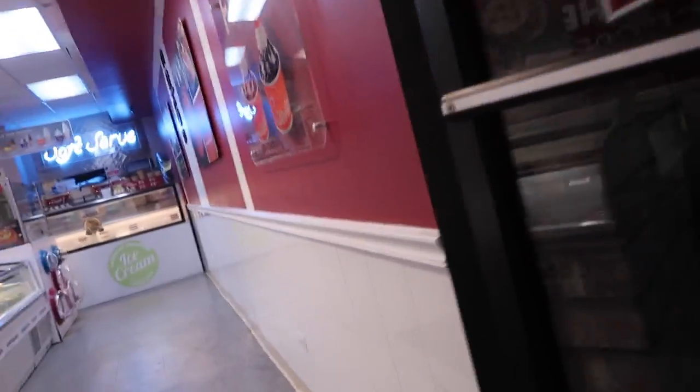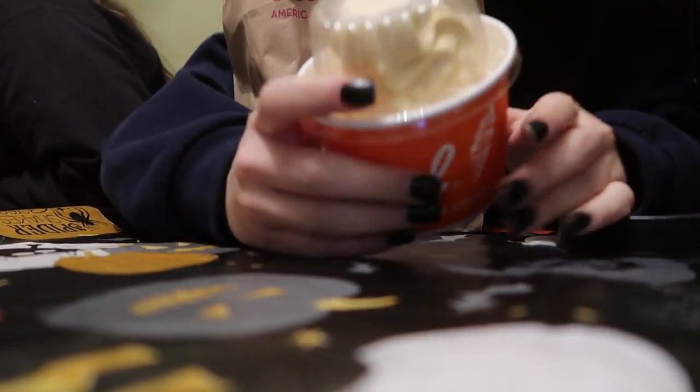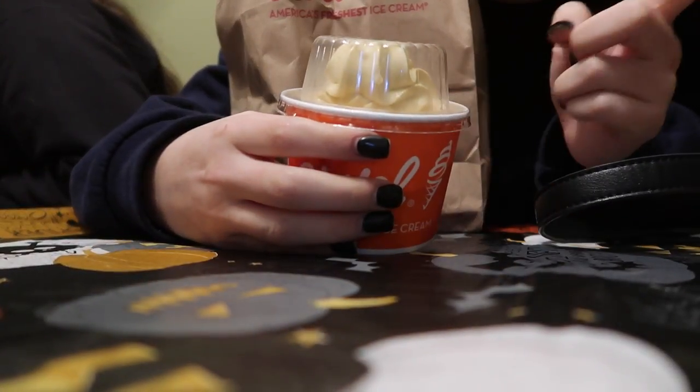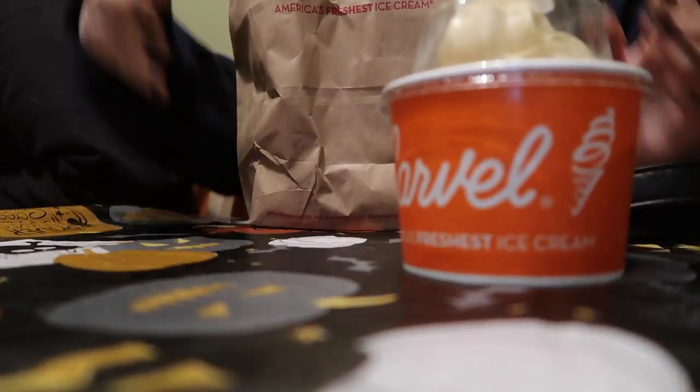Ooh. Oh, thank God no one's here. We got the goods, guys. We got the goods. Oh my God, you guys have no idea how excited. That one's mine, the first one I pulled out. I got pumpkin ice cream from Carvel. I've never tried this. I've only had it at Cold Stone. I probably should have ate a sample, but I didn't. I was too excited. I'm sure I'll like it anyway.